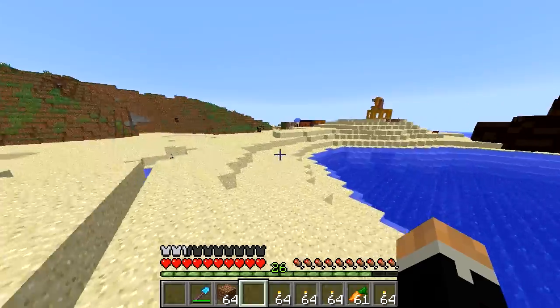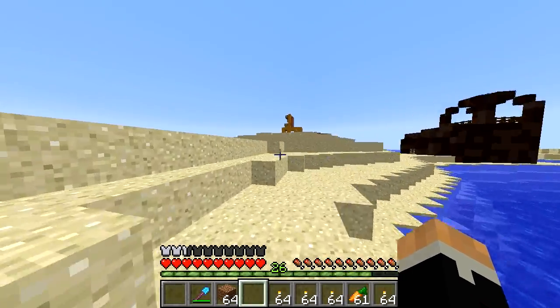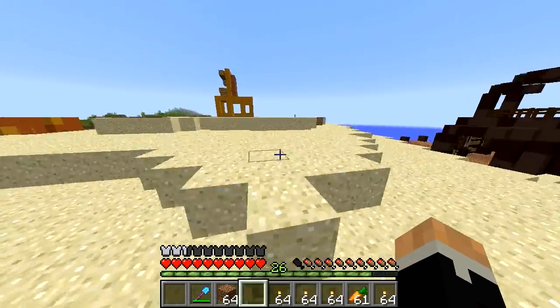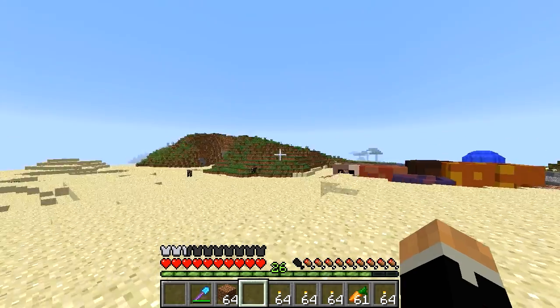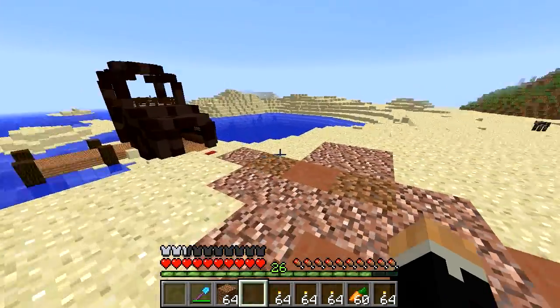I spent a lot of my time opening up the trades for the other villagers, other librarians, because I realized that they have 3 book trades, and I wanted to see what they were.